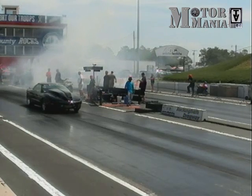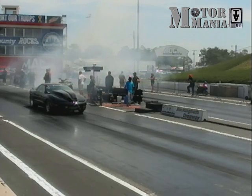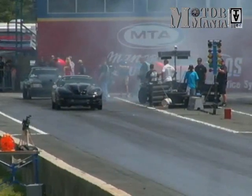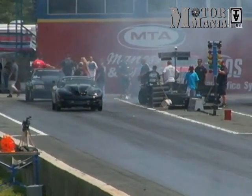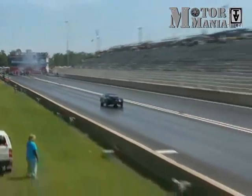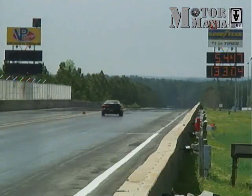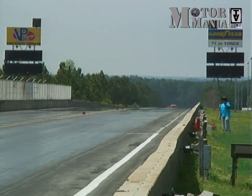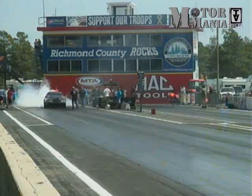Jonathan Atkins, Mooresville, North Carolina, the LSX machine, qualified number 4 with a 5.48. His opponent not going to make the call. Competition single. There you go. Picks up the front end. Power coming in. That's a straight run right there. 5.44, 133. That is a strong run in first round. That might be low ET of the round right there.